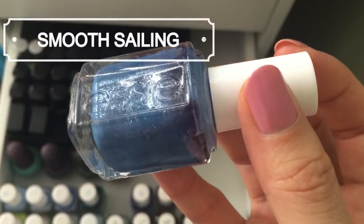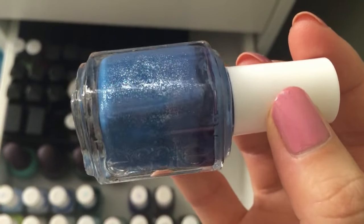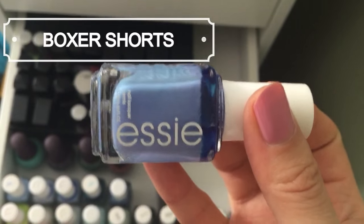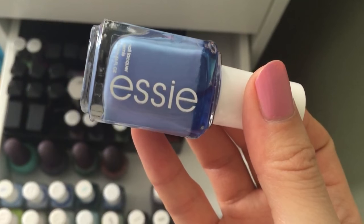Smooth Sailing is one of my older polishes from Essie. I love it because it's kind of a navy blue shade with a lot of silver shimmer, and it's very prominent, the shimmer on your nails, so I love it. Boxer Shorts. This one is kind of an interesting purple-ish blue shade. I think it's very nice in the summer.